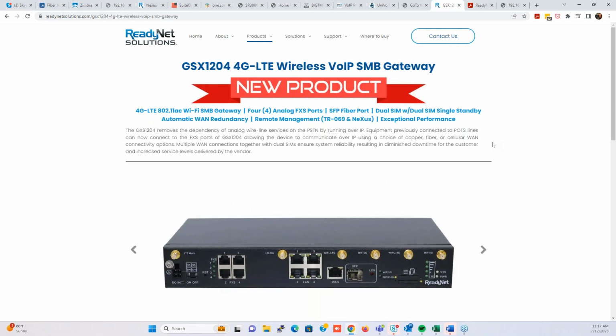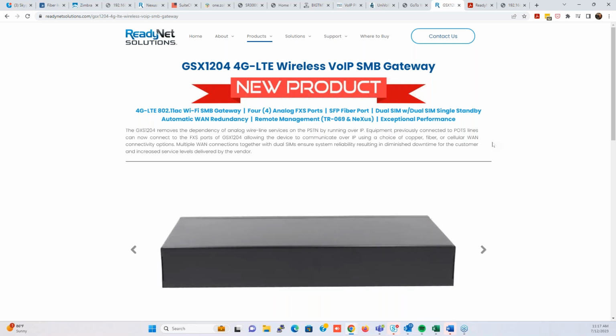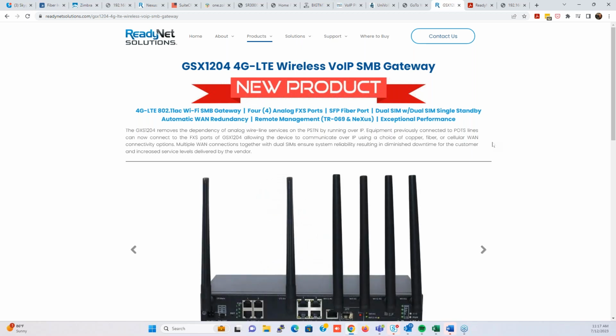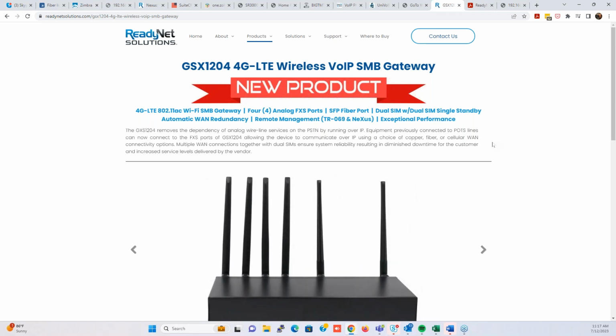Here we go. What features and capabilities does the GSX1204 gateway offer that set it apart from other similar products in the market? That is a great question, and I get that one asked all the time. So there are competitive products out there. UMA has a product. Data Remote has a product, just to name a few. Granite, Epic also have products that are out there.